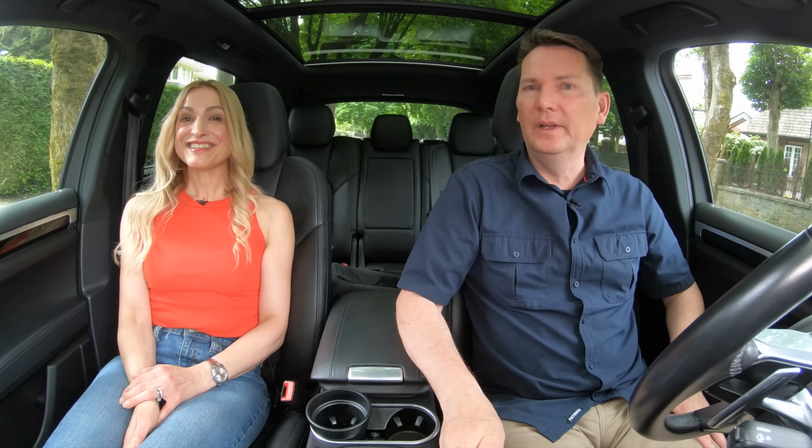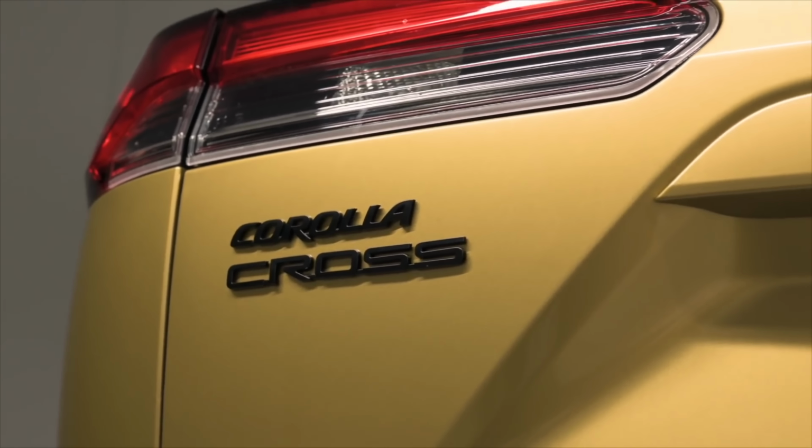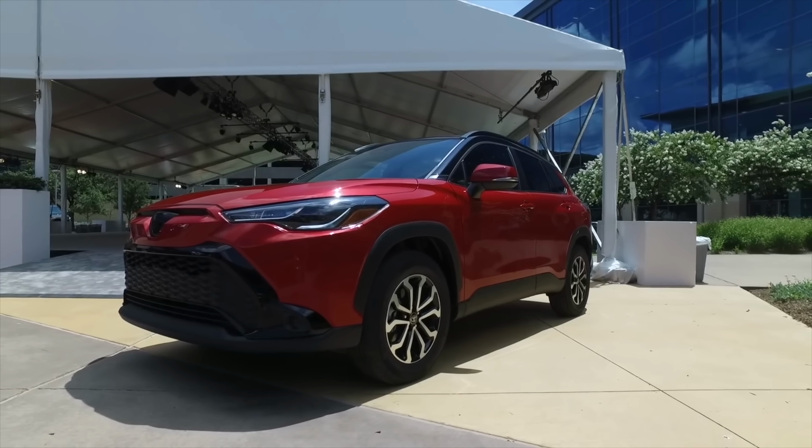So the next two categories, hybrid and plug-in, it's kind of slim pickings. A lot of them are in larger vehicles, but here we go. There are just two hybrids in this category. One is all-wheel drive and one is front-wheel drive. Let's start with the one that's coming soon, the Toyota Corolla Cross.